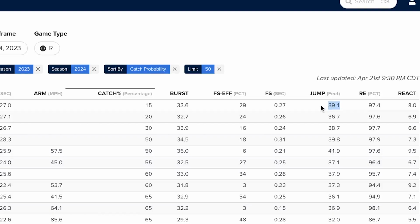His jump total in feet. So in those first 3 seconds from a dead stop, he covered 39 feet. Super elite. And finally, his route efficiency, 97%. That's how you make a catch like that without having to leave your feet. Let's look at another one.